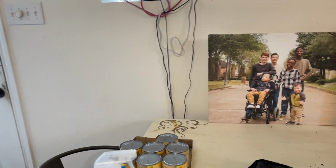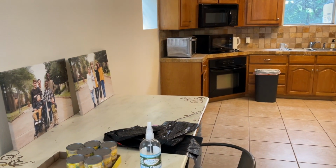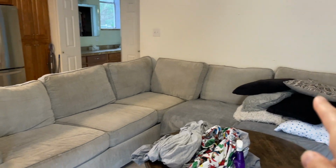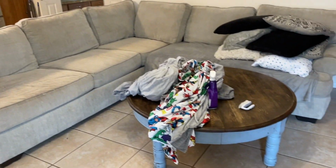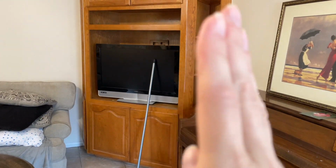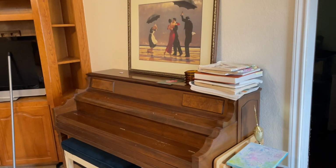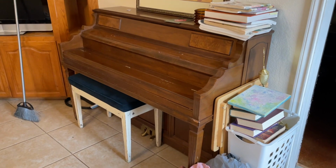So to kind of back up, there's all of our internet stuff. The table ideally would be here, and then we probably will get just a smaller couch with maybe a sleeper sofa and then 2 chairs. This is our old coffee table that I painted and stained, and it is massive. Eventually we're probably going to get rid of this built-in that's nailed to the wall, and probably put the TV here.